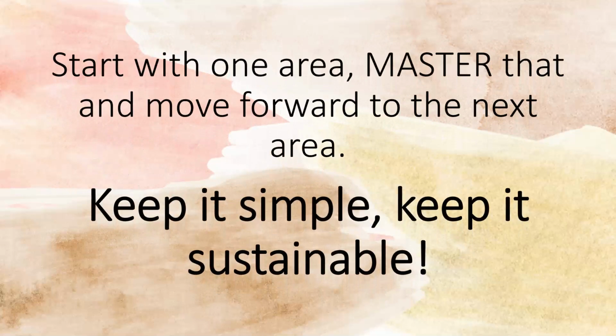So this can be overwhelming. I want you to start with one area. Start shifting your mindset in how you approach the grocery store. Master one area and move forward. So if you want to just start with buying all organic chicken that's antibiotic free, start there. Then, after a couple weeks, add in the beef. After a couple weeks, add in the fish, and start building to a place that is simple and sustainable for you, that's not too overwhelming.